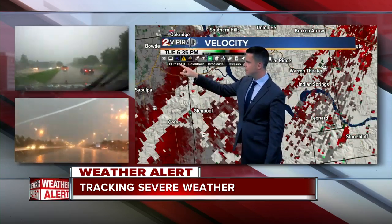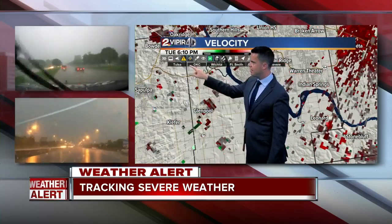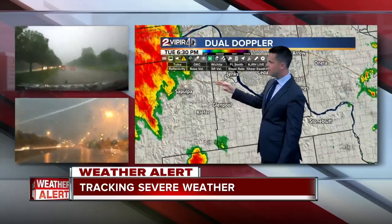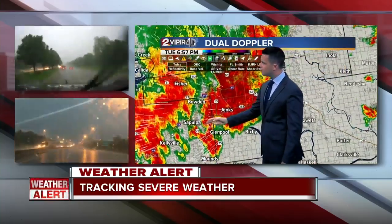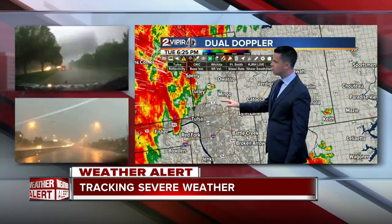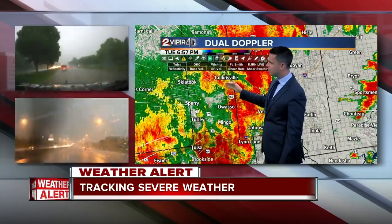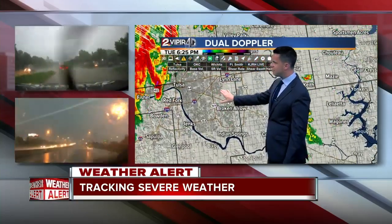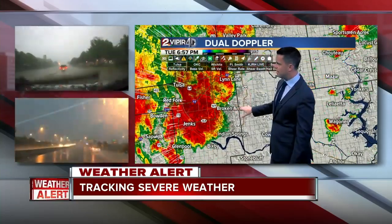There's velocity. We continue to see activity affect the metro region with strong winds and heavy rainfall across the metro region. This extends north towards Turley, north towards Mingo, Owasso, the Collinsville area, down south along 169, and the leading edge of the stronger winds heading towards Lynn Lane and Broken Arrow.